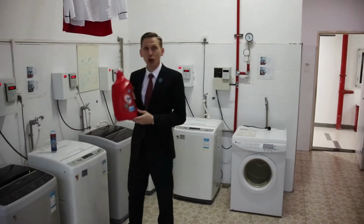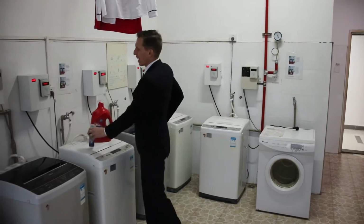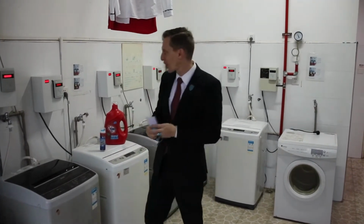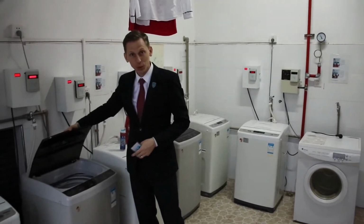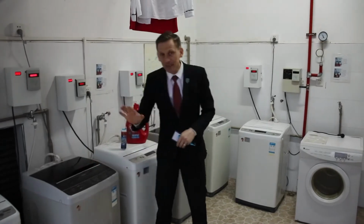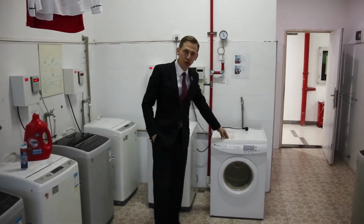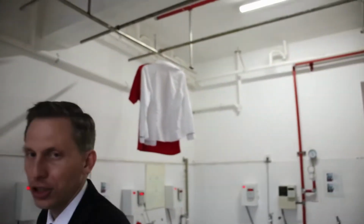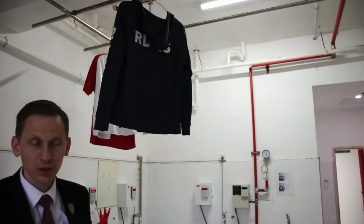Students need to bring from home some laundry detergent, perhaps some stain remover, and every student will be given a digital card. They can put the money on the card and then use these machines to access the water in the washing machines. After their clothes are washed, they could use an electric air dryer if they choose, or there are clothes hangers up here on the ceiling. And so students can just take their clothes and lift it up there and air dry the clothes if they'd like. We recommend both options.